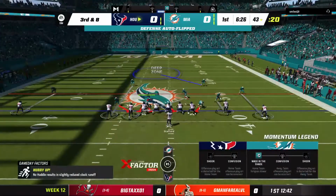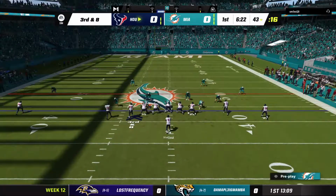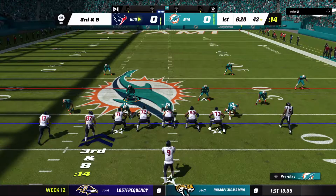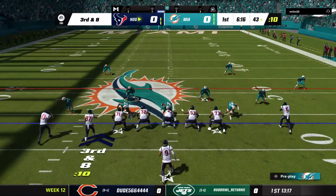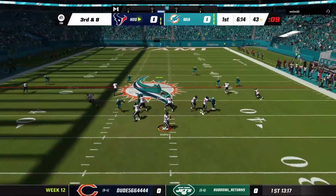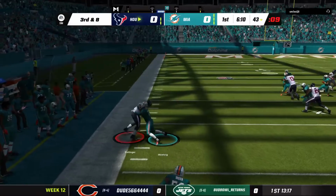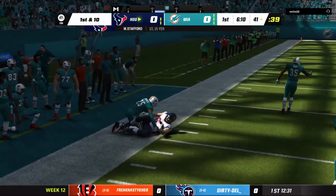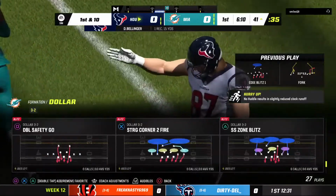They'll be in search of 8 yards here as they hope to convert the first down. Throwing on third down, Stafford. He's got Bellinger. And he'll be out of bounds just shy of the 40. 15 yards, the Texans pick up the first down.